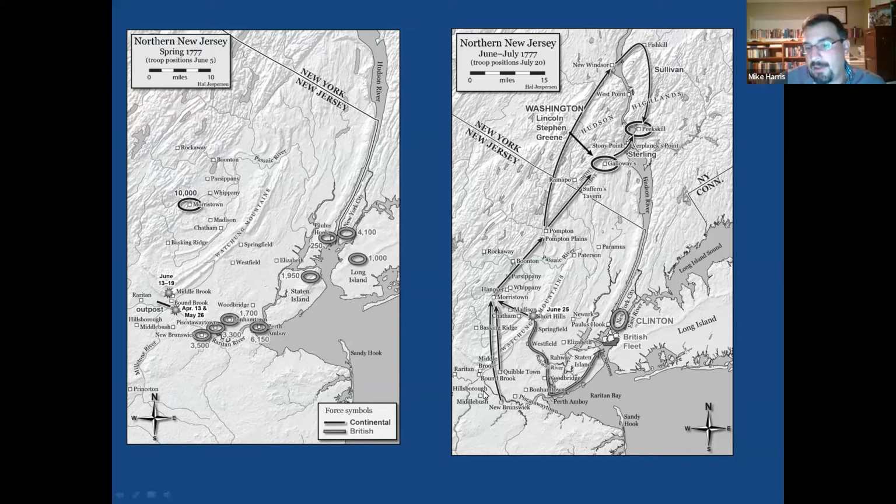Now, William Howe, the British commander, determines that his goal for that year is to capture Philadelphia. Obviously, the fastest and shortest way to do that would be to march overland through New Jersey, cross the Delaware River, and capture Philadelphia. So the initial maneuverings in May and June of 1777 are Howe marching out from his winter quarters to try to draw Washington out of the mountains. This would only work if Washington obliged and came down out of the mountains, because Howe doesn't want to attack up through these mountains and try to push Washington out of the way. Washington does not oblige.